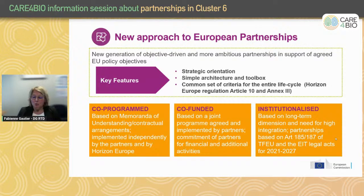So what we have done is that we moved from Horizon 2020 to Horizon Europe, from more than 120 partnerships that had been implemented under Horizon 2020 to, for the first phase of Horizon Europe, around 50 partnerships that have been implemented, and new partnerships that have now been identified for the second half of Horizon Europe. So more or less between 60 and 65 partnerships will be implemented under Horizon Europe.